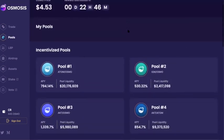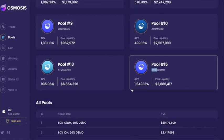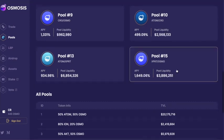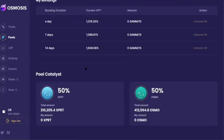Click on pool. Let's have a look. If I scroll down, I can see there's two pools, 6.854 Atom offering an APY of 935%. This one, pool 15, is offering an APY of 1,649% with a lower pool liquidity. So the APY is higher in order to draw people into this one. So I'm going to click on pool 15. And if I bond for 14 days, I'll be getting 1,649%. I think I'll choose this one.